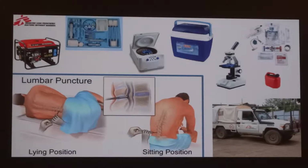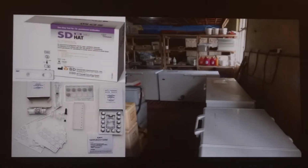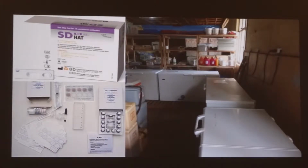Diagnosis equipment is currently quite bulky, as can be seen from our example on the slide. After positive diagnosis, a further lumbar puncture is often carried out. This is carried out in hospitals in the UK, as it is classed as a risky procedure. As you can guess, this procedure adds even more equipment that needs to be transported, as well as needing trained staff. Current diagnosis methods are the CATT test, as well as the recently released BioLine HAT test.